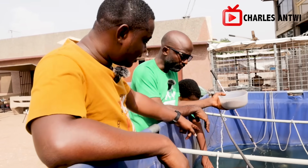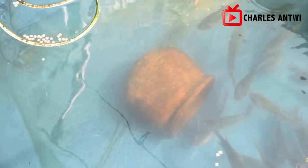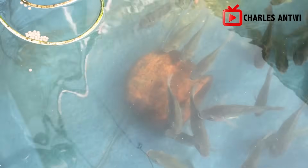Nice. The pot in there, is it intentional? You put the pot there because when they get to the time of mating, they also prefer their privacy. So it pushes productivity. You find out that there's a male guarding a female who is inside there. Even when it gives birth, he's there guarding her.